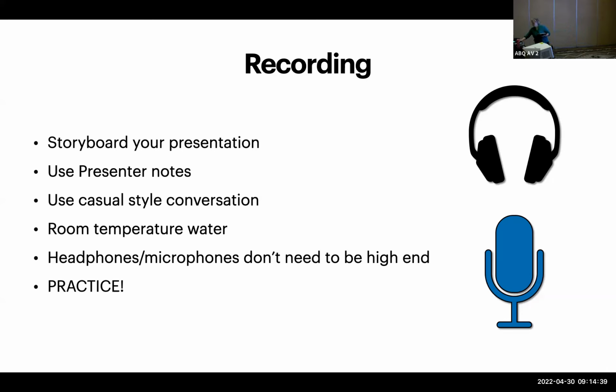But use your room temperature water, and I always have some with me. If it's too hot or if it's too cold, your throat and vocal cords can get a little out of whack. So always just use room temperature water. Try to avoid sodas or things like that. Water really helps keep your mouth fresh and moisturized the way it needs to be when you're talking.